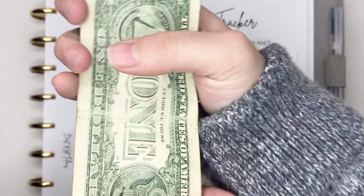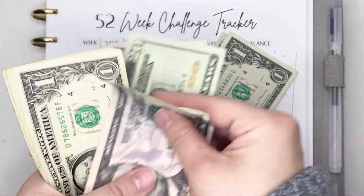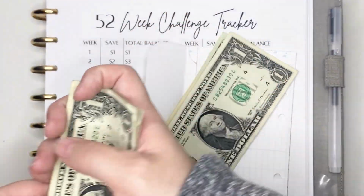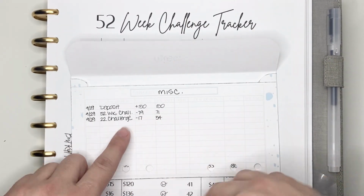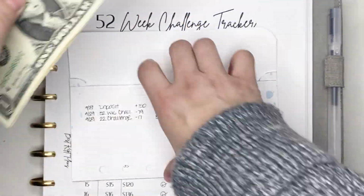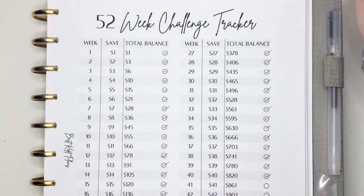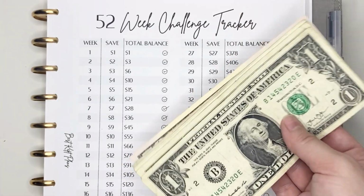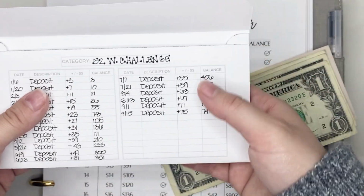We should have $79 here. Let's count it together. 50, 60, 70, 75, 76, 77, 78, 79. Perfect. I'm going to put that aside for a second. After the $79, we should have 71 left for my miscellaneous envelope. So we have 50, 70, 71. I'm going to put that back in here. And then I'm going to take this $79 we just pulled out of my miscellaneous envelope. I'm going to add it to my 52-week challenge envelope.